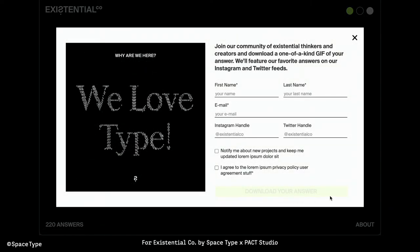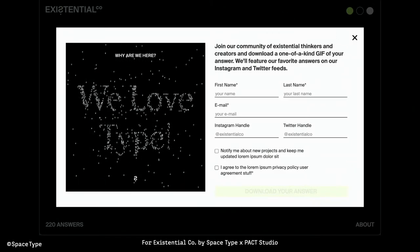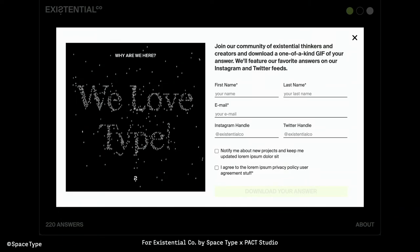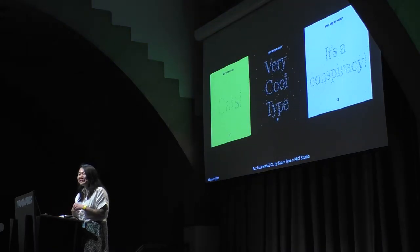And you can see that this is a website that encourages people to interact with it. We can see type that is moving. The whole idea is that everything in the end turns to dust. So as you were seeing before, you can land on the site, you can interact with it. It's not online yet, so this is a sneak preview. And at the end of the process, you can of course download it because we all want to share our big ideas.